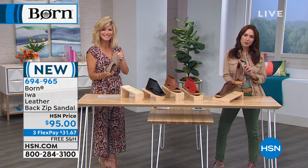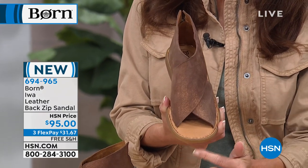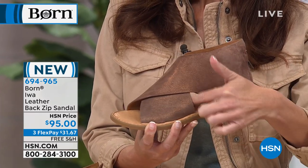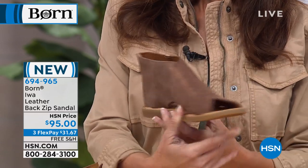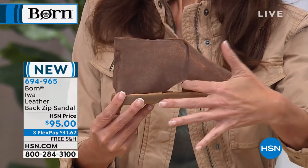is so unique to Born. I dare you to find this design anywhere else. What we've done is we've created a crisscross wide banded style that comes across the foot. And then we have this peep toe, this little bit of an open toe. On this side, we've created a triangular opening, a venting that really helps the shoe be breathable. The other side is fully enclosed right here. You can see the triangular wedge for breathability.